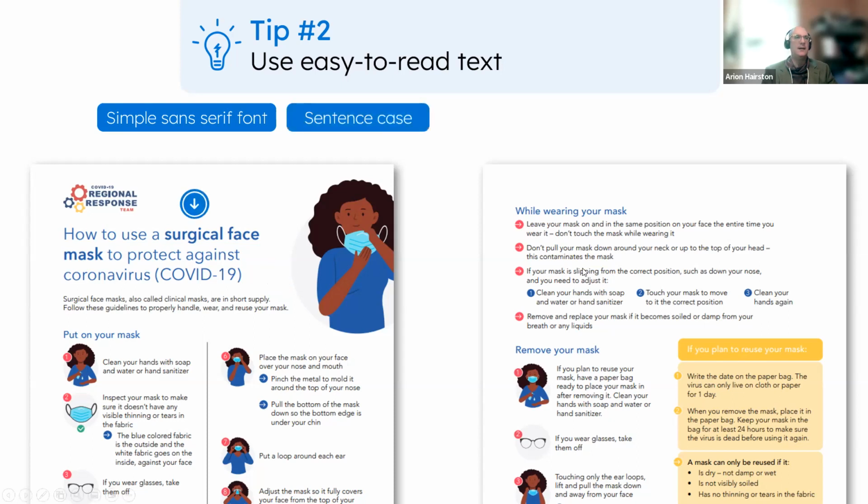All right, using sentence case. That's where we capitalize only the first letter of the first word of the sentence. We do that because most lower literate readers recognize text by their lowercase shapes. So capitalizing the first letter of every word or using all caps can make it difficult to recognize the shape and read the word. And when you use all caps, people think you're shouting at them.